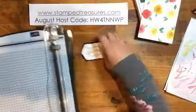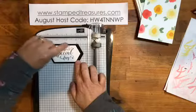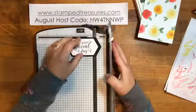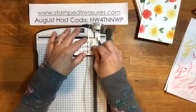Okay, so I offset that. So I added that to the next size of the black shape and offset it so that there was a nice even border along the top, the bottom, and then on the left. And now I'm just gonna snip this or cut this. Actually, and I don't know that this is gonna cut through 2 layers of cardstock. Let's see.